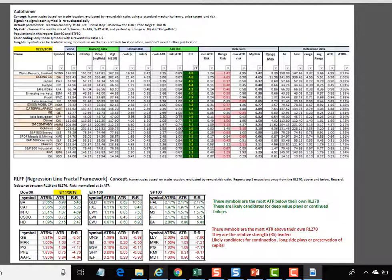Plenty to choose from in the auto framer and the regression line fractal. Lots of good choices here. The top shelf, these are the deep value plays, ones that are the most number of ATRs below their own RL270. So let's just take a look at Boeing. That's appeared a couple times. So we can look at that on a swing trade basis.